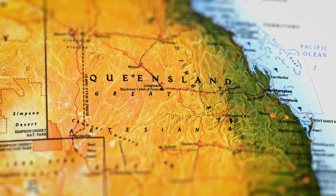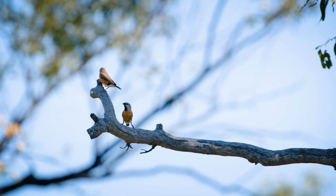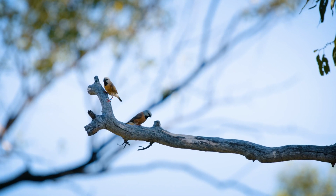So the black-throated finch, it's a species of grass finch. Since European settlement, the range of the species has contracted, so there's currently two main populations left. No one really knows the exact reasons for their decline. In order to try to stop the species declining, we can maintain a population of these birds.